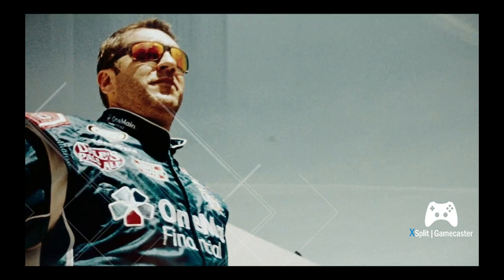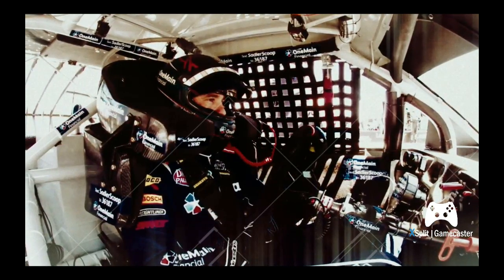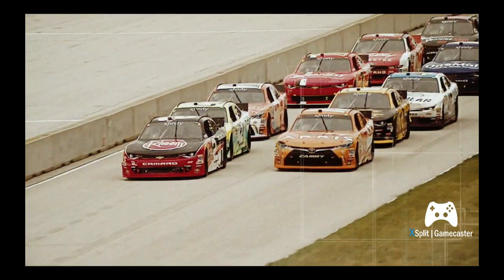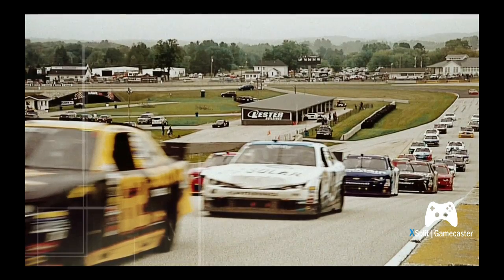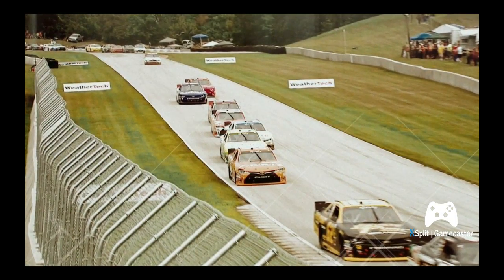In 2016, Elliott Sadler rolled into Road America with an Xfinity Series high 19 top 10 finishes. That race went into overtime, where Elliott restarted in 8th. He ended up holding his position, and he finished in 8th place.